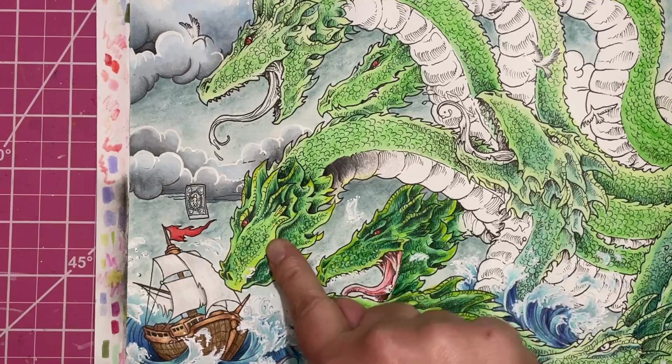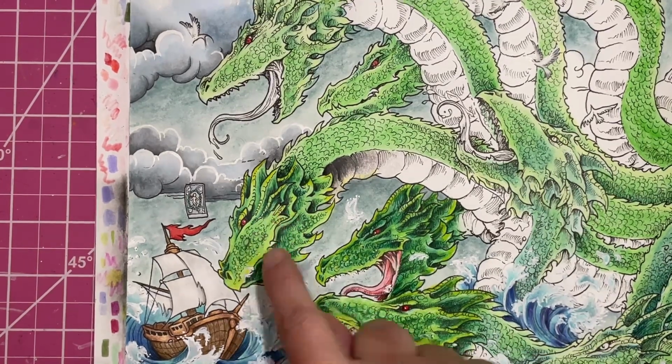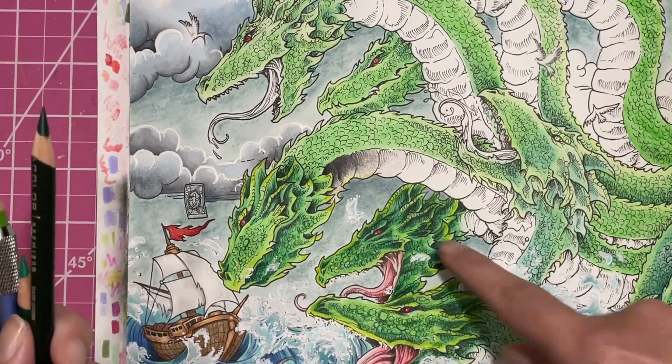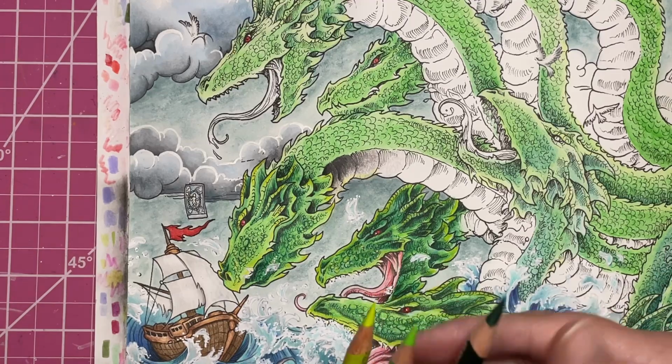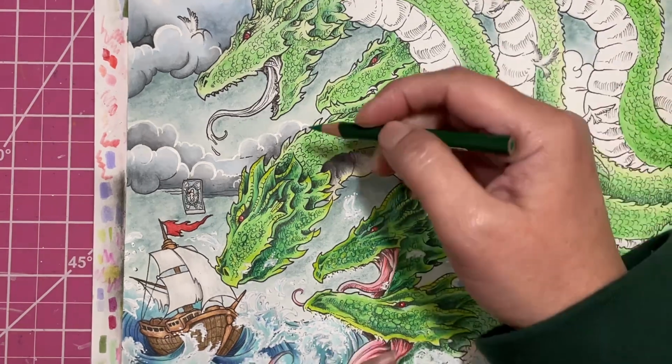Okay. So this head I did use different pencils on, which were my polychromos, but I don't have those handy. So I'm just going to use the same colors that I used for these guys. And we'll go from there, and hopefully it'll work okay and it doesn't completely jack things up, but we'll see.